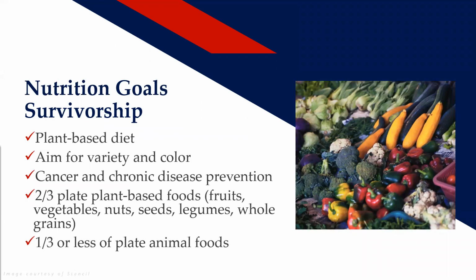Survivorship nutrition encompasses cancer and chronic disease preventative nutrition recommendations. These recommendations are for those that have never had cancer and are just trying to prevent cancer and chronic diseases. Once you're finished with cancer treatment, survivorship nutrition is to go back to those cancer prevention, chronic disease prevention nutrition recommendations, which is for a plant-based diet.